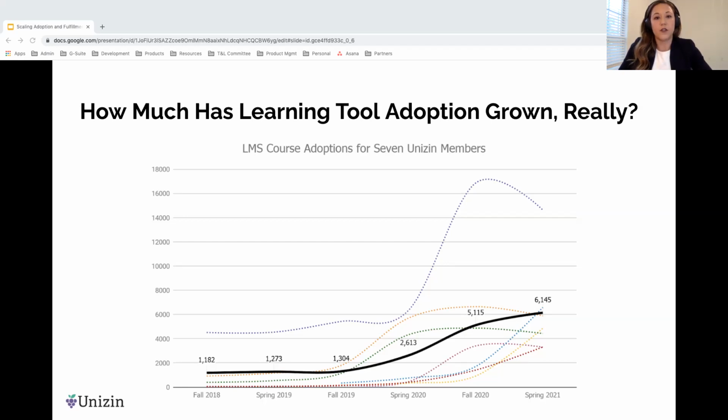Learning tool adoptions have grown considerably in the last year, as you can see on this graph. And it is highly probable that adoptions will continue at the same rate or even increase in a post-pandemic future. So how has this impacted those that support the adoption of these tools?